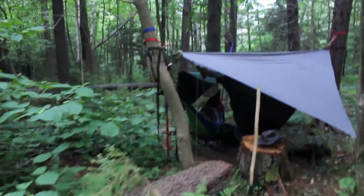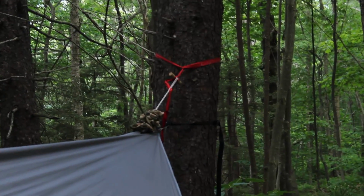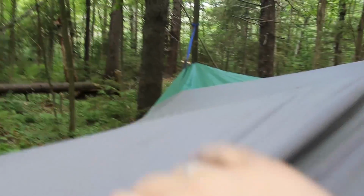So this is the setup I mentioned last night. We're both hanging off of this tree. Rusty's hanging off this little thin thing over here. You can see this strap goes to that. Mine over here. And underneath here, his tarp comes up, comes over my ridge line. One comes up and over his tarp. So we have this little area under here. All our gear can stay dry.